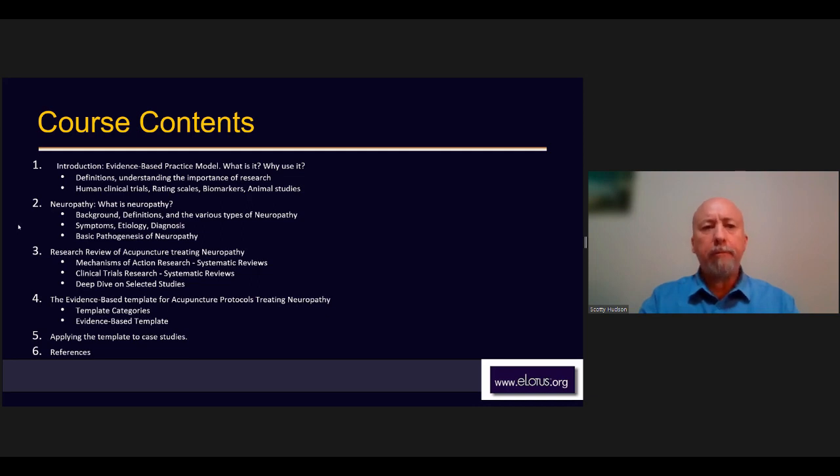In the next part, we'll try to understand neuropathy. We'll have some definitions of various types of neuropathy. We'll look at the symptoms of neuropathy, understand how the various neuropathies come about. And we'll take a little look at diagnosis from the modern biomedical perspective. And that's something that can be helpful to us. We might not be doing nerve conduction studies or anything, but certainly having a basic idea about a neurological exam oriented towards neuropathy might be helpful. So I think you'll enjoy that part.